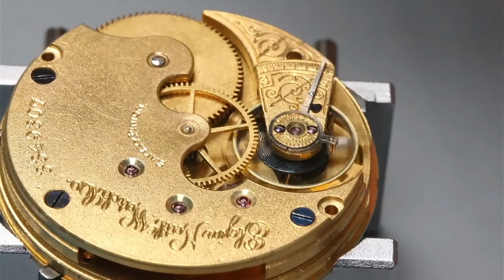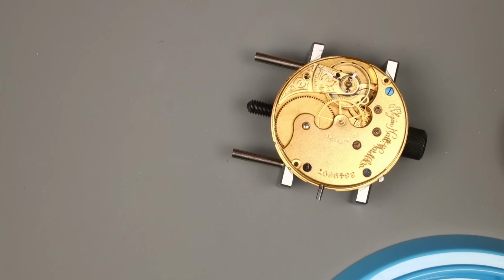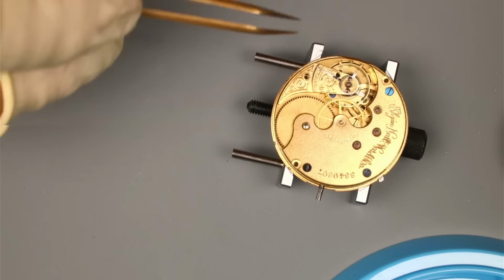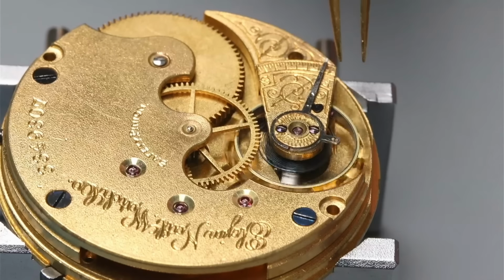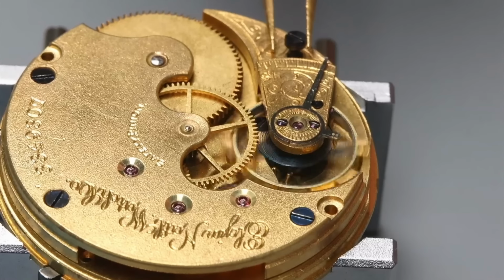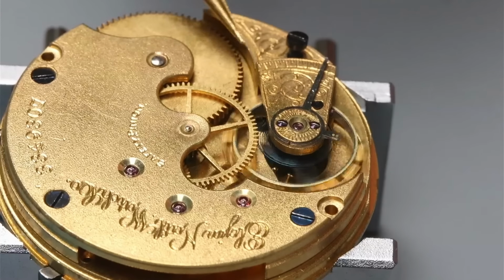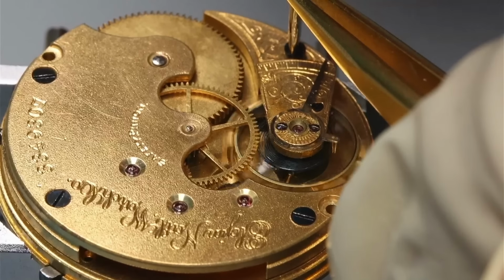Almost. There we go. Oh, I love it. Nothing better than that. Can watch that for hours. Yeah, I'm a watch nerd, I could tell you that. So, get the screw in there, and it'll start leveling out. It's a little wobbly there right now, but once I get the screw in, it'll level up.